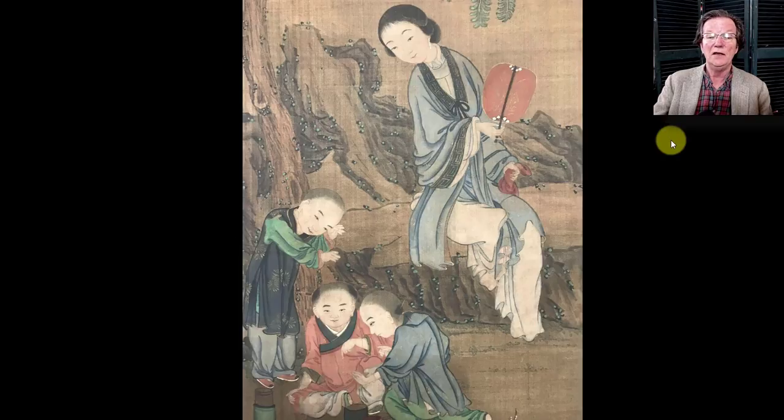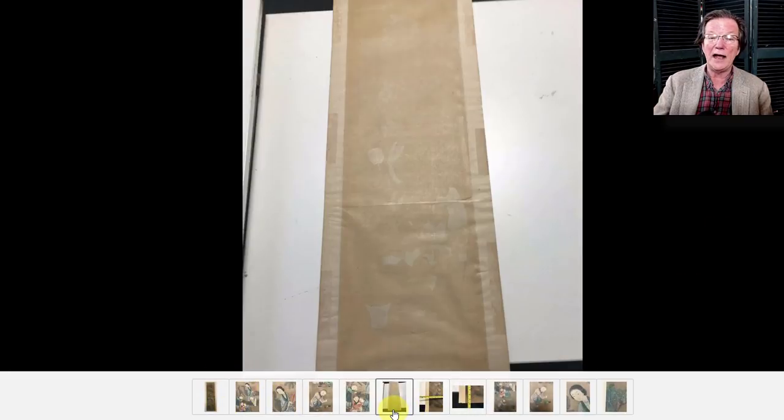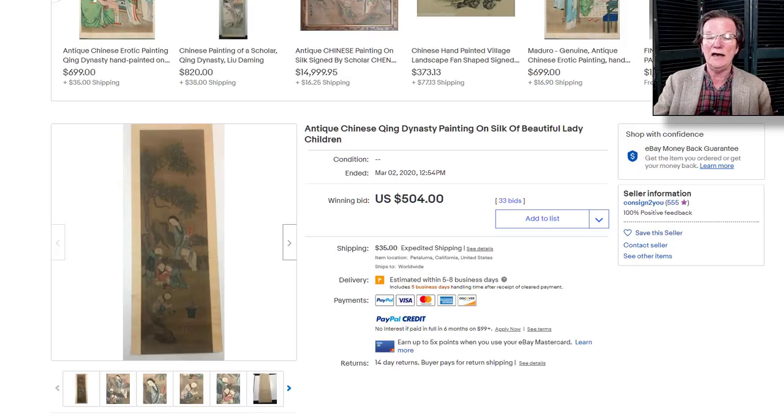Nice example. And then over here to this little scroll painting. I like scroll paintings a lot. I like Chinese paintings in general. And this is a charming one. It's a 19th century example or so, or maybe probably earlier, in the early part of the century. It looks like it might have been put down on a new back at some point, but that's not unusual. And they put a ruler in there and all that business. But this was good. I like it. The kids are cute. They're outside with their mom having some fun. And it ended up bringing $504, okay?